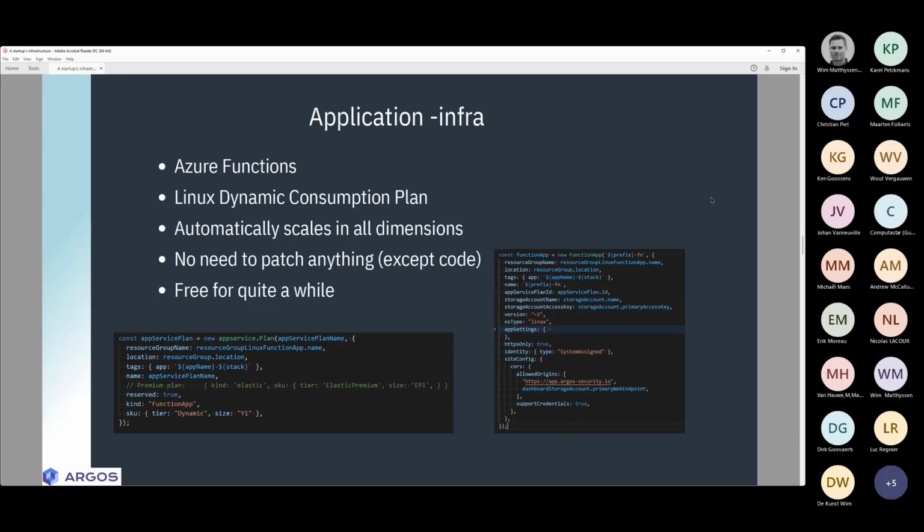Let's go into something a bit more interesting, I think, our application infrastructure, the actual app layer, the Azure functions. As I mentioned, we run on Linux, and it used to be on a dynamic consumption plan. Again, because we wanted to stay on a free tier for very long, if possible, and you get quite nice credits on that consumption plan. And it's nice because it scales in all dimensions. It scales up and down and in and out, however you need it.